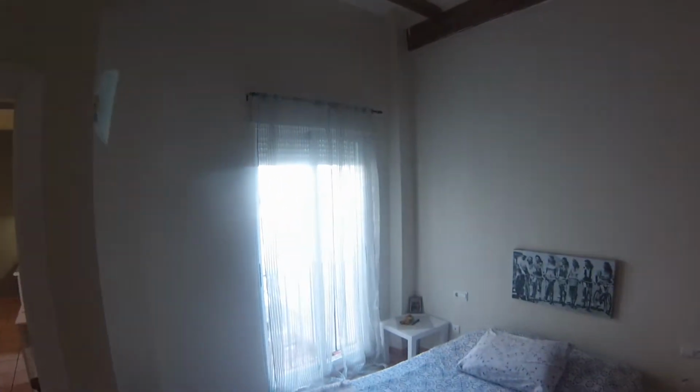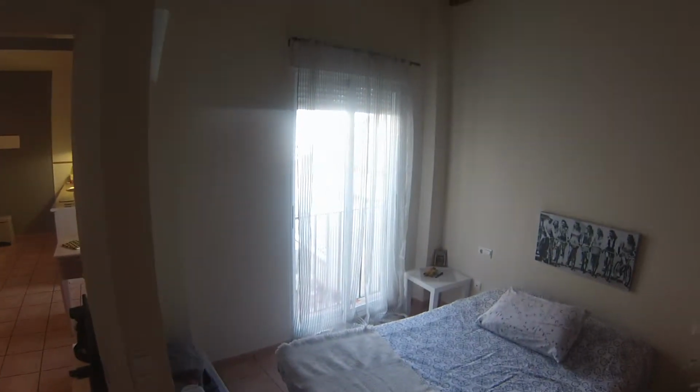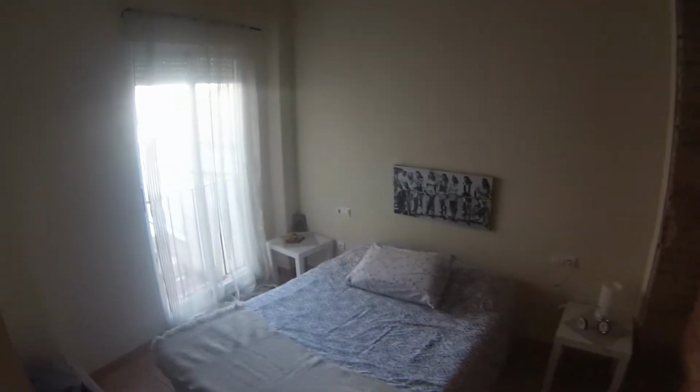So again, this apartment, it's just one room with its own toilet over there, well, bathroom. This is the room. Yeah, it's double bed, very nice. This wall, it's so cute. I mean, I love this kind of walls.